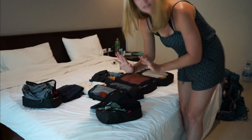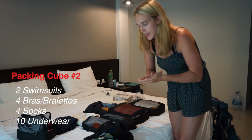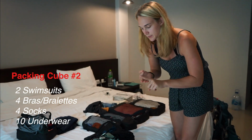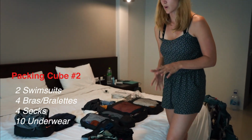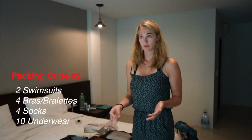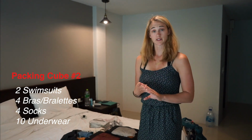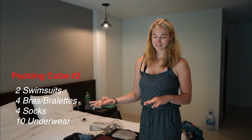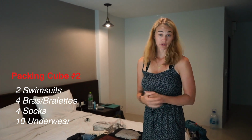Okay, so this second medium-sized packing cube here is lingerie, so underwear, socks, swimsuits, and some bralettes and such. So I have 2 swimsuits, and that's mostly because we're always in tropical climates. And then I have 4 pairs of socks, again, to coordinate with my workout schedule. And I wear bralettes mostly, so I have a few of those.